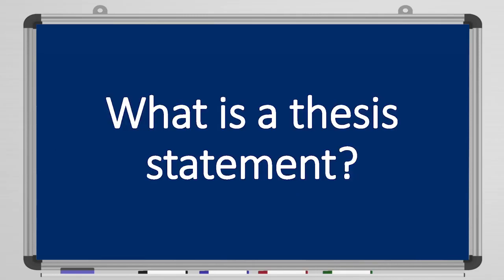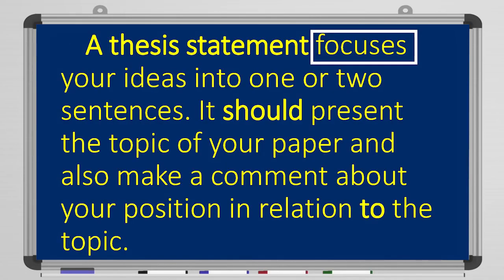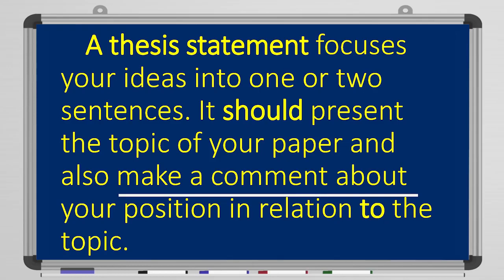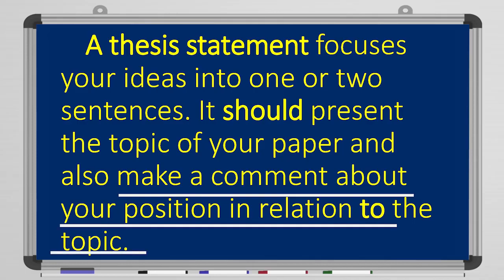After we've written our hook, we start with our thesis statement. Don't be scared from that. The name is difficult. However, the thesis statement is the most important part of your essay. Why? Because it focuses your ideas together. It shows you how you're going to write. Now, it should present the topic of your paper and also make a comment about your position in relation to the topic. So, when you're trying to use the thesis, as you can see here on the screen, you're trying to present the topic and make a comment. So, it's important that you, as a writer, write down what's your position in relation to the topic.